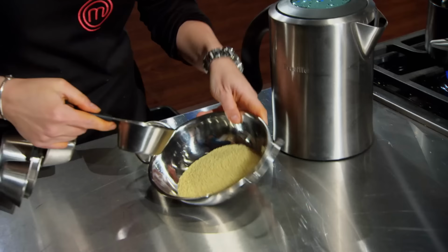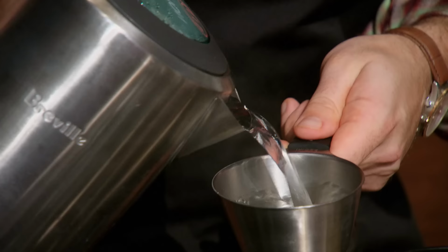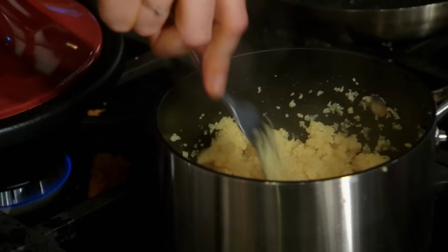I don't eat rice or couscous. The trick of couscous is, unlike rice, you have to pour the boiling hot water onto couscous, give it a stir, okay, and cover it. Aaron's doing it right, he's steaming it. Every couple minutes you have to check on it, you have to fluff it up, because if you don't, it's gonna be one hard cake of couscous.